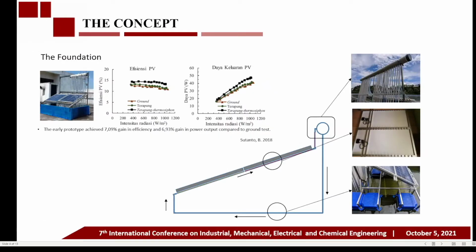To improve the performance of floating PV, I and my student, Bayu Sutanto, in 2017 developed a thermosiphon cooling system to reduce the temperature of floating PV. The water circulation in the thermosiphon cooling system is driven by the buoyancy effect at the bottom of the photovoltaic. The velocity of the natural circulation is around 8 millimeters per second.